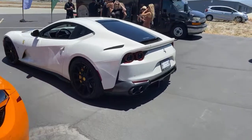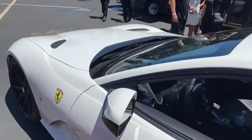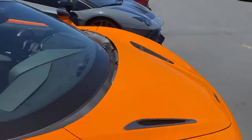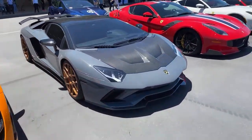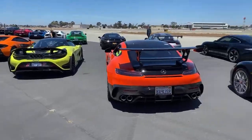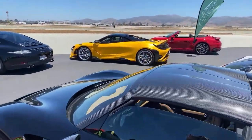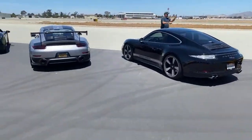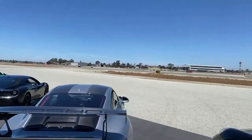Okay, those of you that are good at this can start naming names. Ferrari, I don't know, is that an 812? McLaren, Lamborghini Aventador, might be an SVJ. Hypercar Invitational is an opportunity for exotic car owners to come out and do a track day together and just have a good old time.